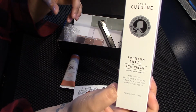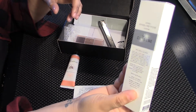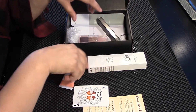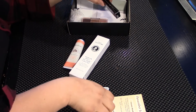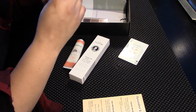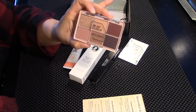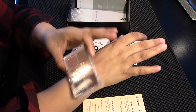Oops, why am I not having a good... There we go. It's all in Korean. Some of you may read Korean. Chica y Chico 1 Kill Eyeliner. This one has makeup in it. One shot palette. That's actually a good color scheme for me. That would look pretty on me.